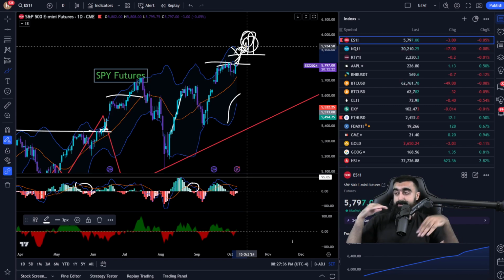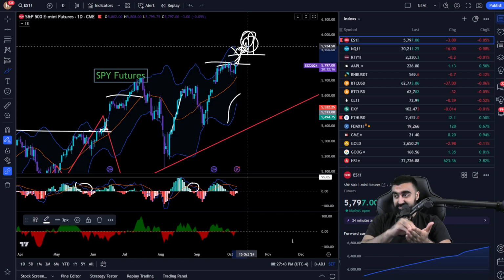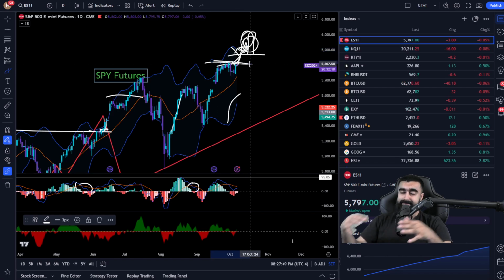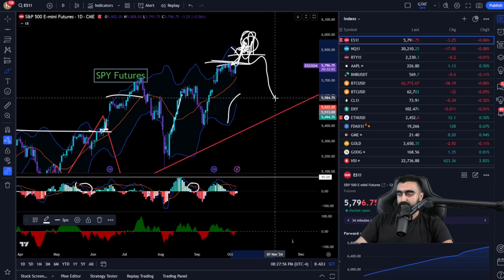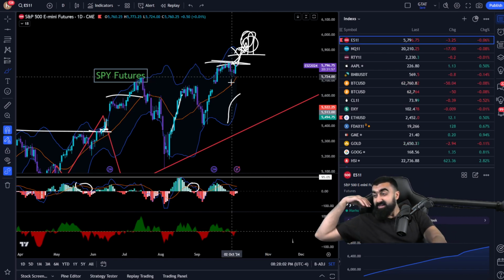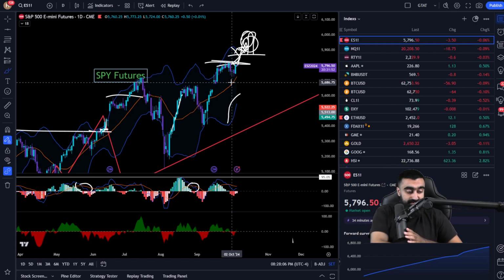Once we get there, 5850, 5900, getting to short a bit more aggressively makes more sense. But if you do want to take a position, getting into puts for maybe even 6 months out, letting this play out, and then getting a pullback, the 6 month out puts are going to be profitable once we end up retesting down here. So that's my thought process for the overall market.